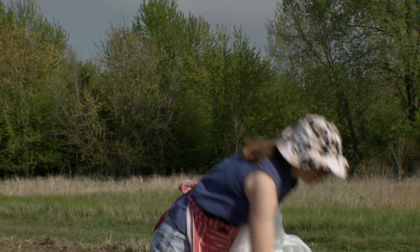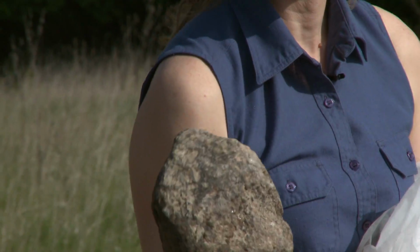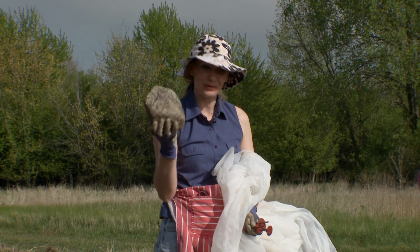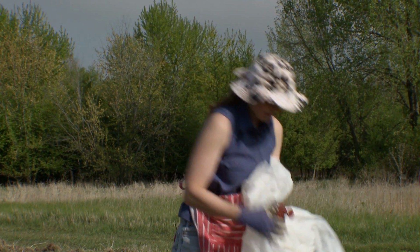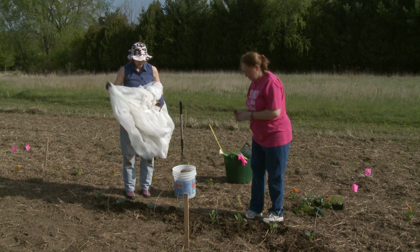So you also can use rocks. That will hold it down. Rocks will hold it very well, and my farm happens to have a lot of these, so I use a lot of rocks to weight it down. But I'll give you a couple of these just to pin the edges while we secure the rest.